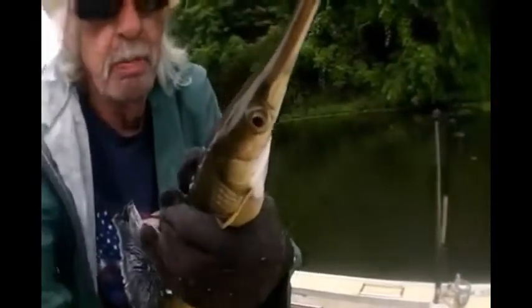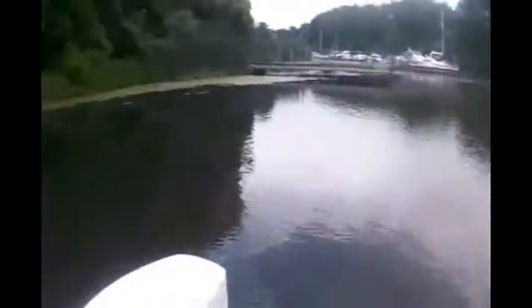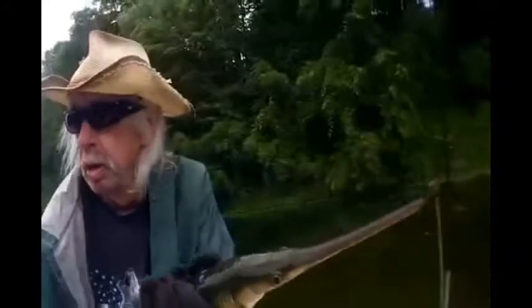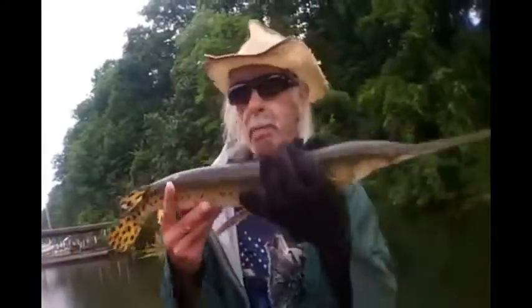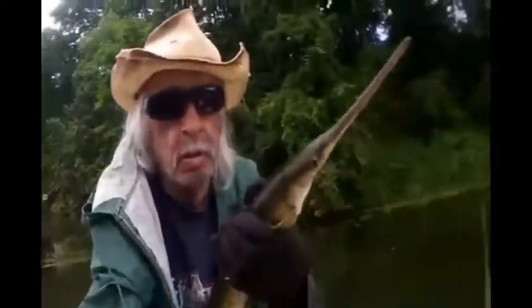The garpike are really jumping around down here, so I'm sure we'll catch some more. I was hoping for a catfish, but I caught a perch earlier. I just chunked it up. I'm going to try a perch for bait too. Let me keep the garpike away. Oh no, they're fun to catch though.